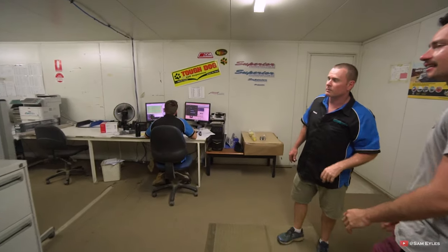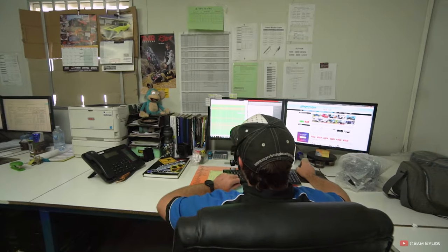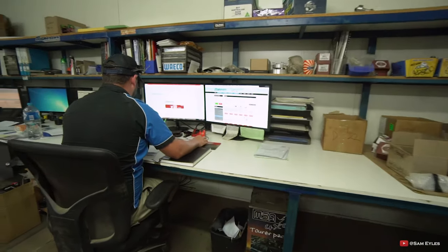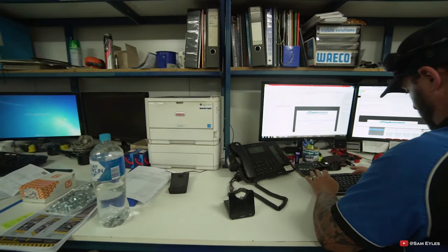So in here is the phone room. It's fairly small, but seems to do the job for us. The guys here are basically on the phone all the time. As soon as I hang it up, it rings again, which is a good thing. I've had experience with these boys, I'm sure.